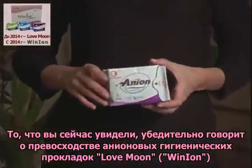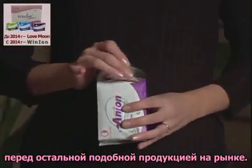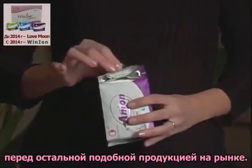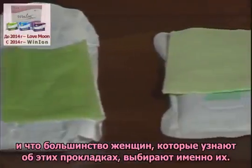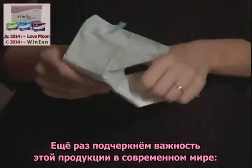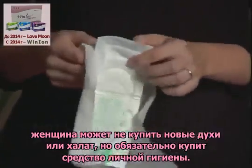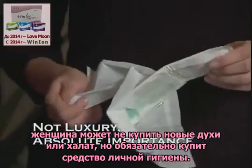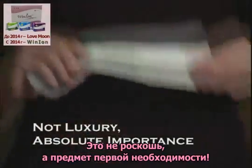Obviously, what you have just witnessed reveals the superiority of Love Moon anion sanitary napkins to the rest of the products on the market. It is absolutely apparent that Love Moon product is of better quality and will be used by most that come to find out about it. To once again emphasize the importance of such product in today's world, a woman may not buy a new fragrance or a nightgown, but she will buy a menstrual product. It is not a form of luxury, but of an absolute necessity.